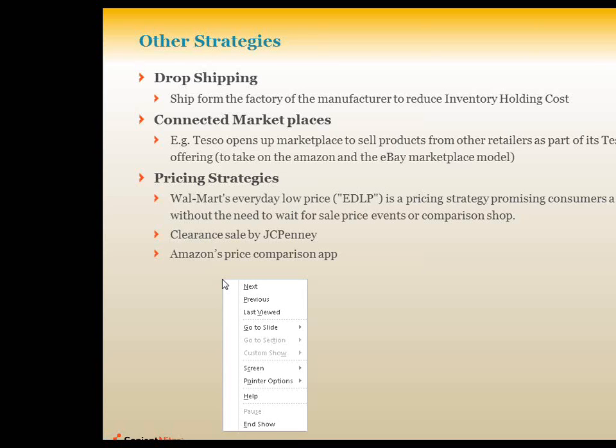Another one I want to mention is the price comparison app, which Amazon has rolled out. What this app is all about is, let's say you are in a store trying to buy something, you just scan the QR code, and you can search for what the price is on Amazon. If Amazon has a better price, you can go ahead and buy it. This is a game changer for Amazon, which has increased their sales to a large extent. So these are some of the other strategies, where both online and offline things are being tried by different retailers.